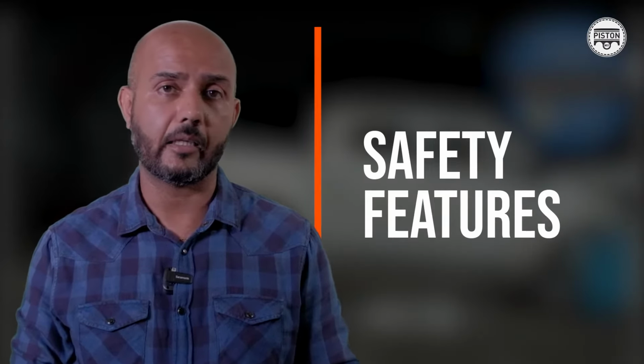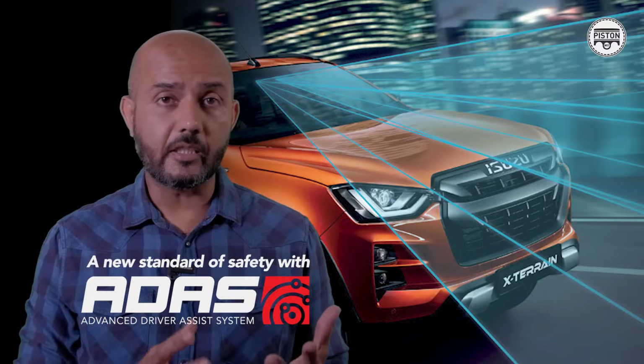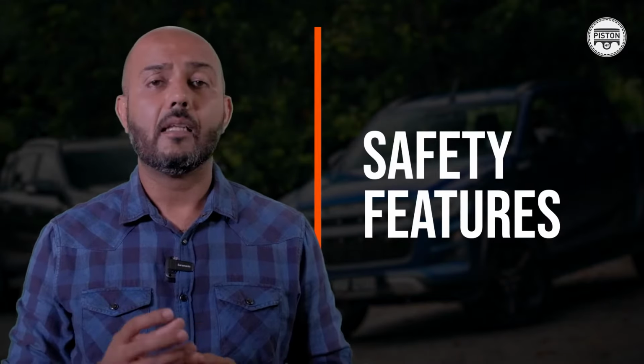The other thing that the Isuzu has to offer, or else the Ranger is struggling to catch up with, is something called ADAS. This system uses strategically placed cameras as well as sensors to make driving a lot safer. This detects obstacles, pedestrians and other vehicles to make driving a lot safer. The Isuzu has that to offer though. The Ranger, well, it has some technologies that make driving a lot easier, but not quite ADAS.